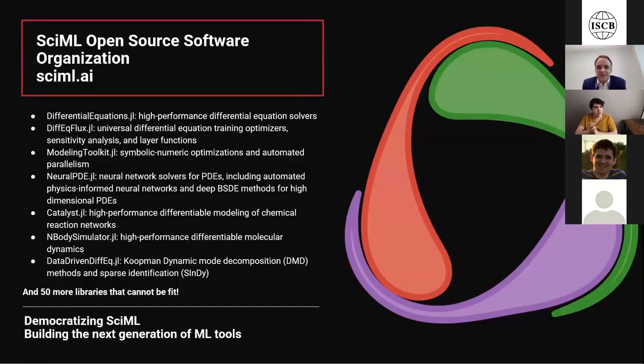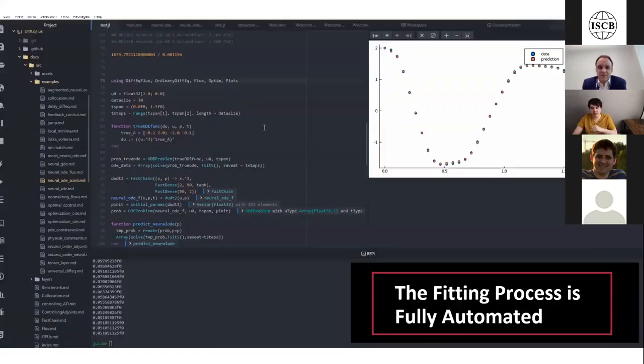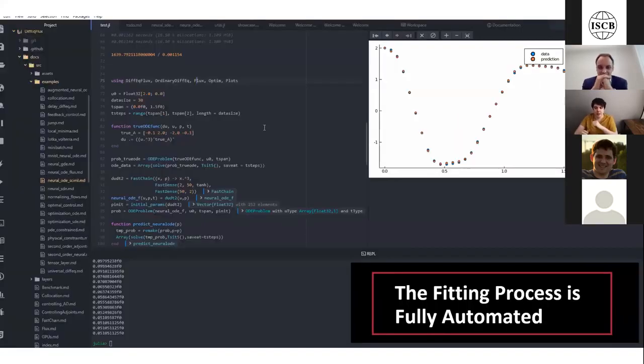So all of this is built on top of the scientific machine learning open source software organization. There's a whole set of tools, and if you go to sciml.ai, you'll find that all of these tools are automated and pretty efficient now, right? It's built on fast differential equation solvers, which we've been working on since 2017. You can find all these talks showing that it's 50 times faster than SciPy, 50 times faster than MATLAB, 100 times faster than R's deSolve, with the real claim to fame that it also outperforms a lot of the C and Fortran codes. But go see one of the other talks on that.